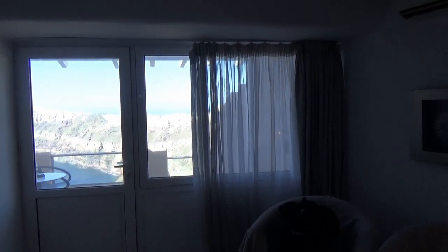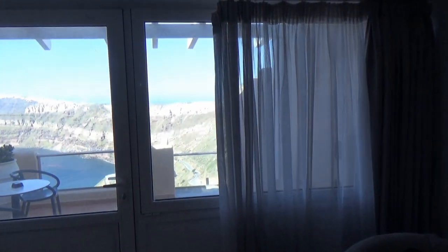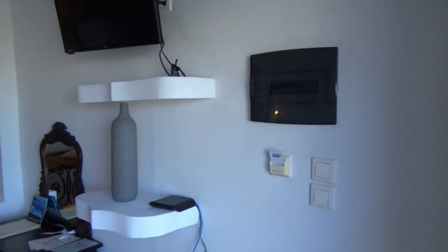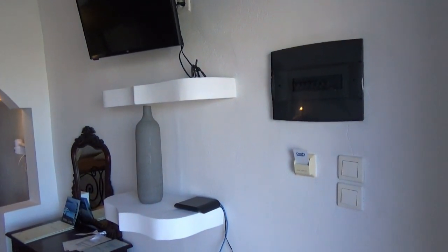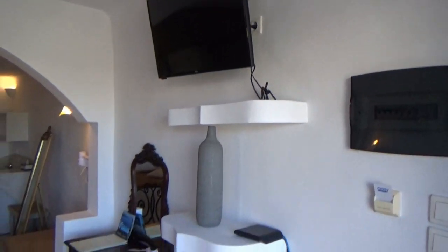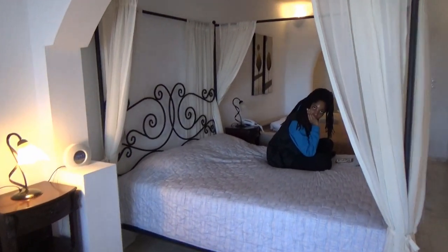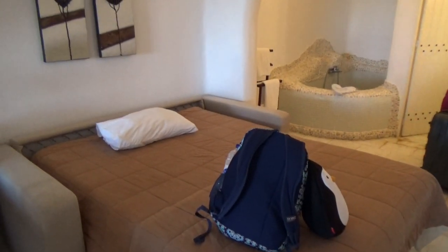Okay, you guys, so we are in Santorini, and I'm telling you, it's a major letdown, this room here. So I'm going to just show you. Kasha, I don't know if you want to be in the shot or not. That's okay. But the room looks very old. And they said it was a double bed, but it's more like a sleeper sofa, and that is not how it was described in the brochure.